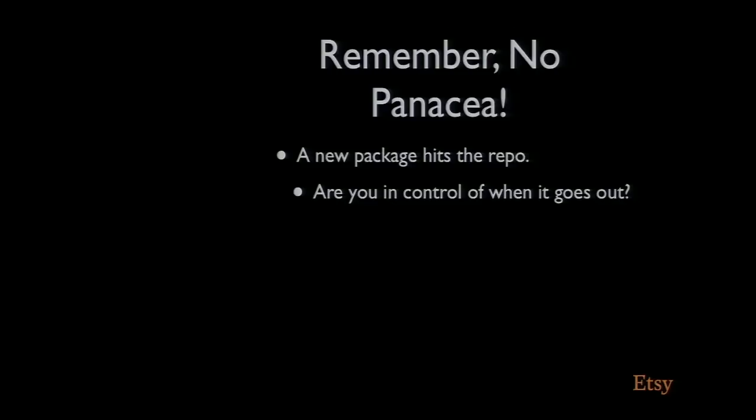They're hard to manage. Do you have a policy? When do you upgrade? When don't you upgrade? Do you upgrade automatically? Do you upgrade manually? Do you upgrade security patches? So a couple of questions. A new package has hit the repository. Are you in control of when that package goes out? Do you know when that package will be pushed to your servers and when they will install it?